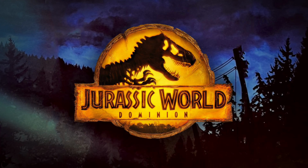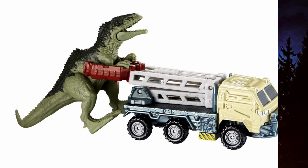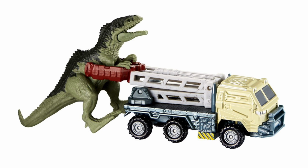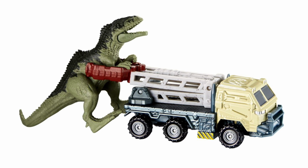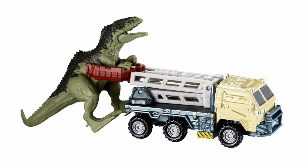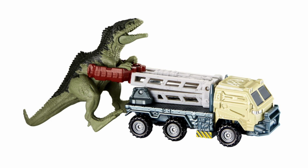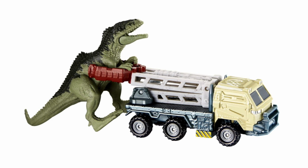The first assortment we're going to be looking at is the Matchbox assortment with the dinosaur and vehicle 2-packs. This first one is all new with the big baddie from the Dominion film, the Giganotosaurus, here getting captured by the truck. Love these new minifigures because they also scale with each other.